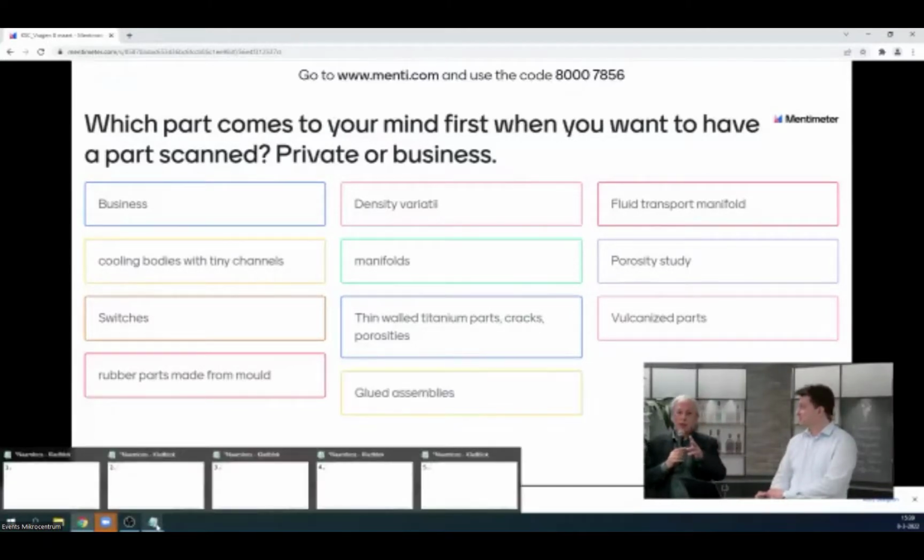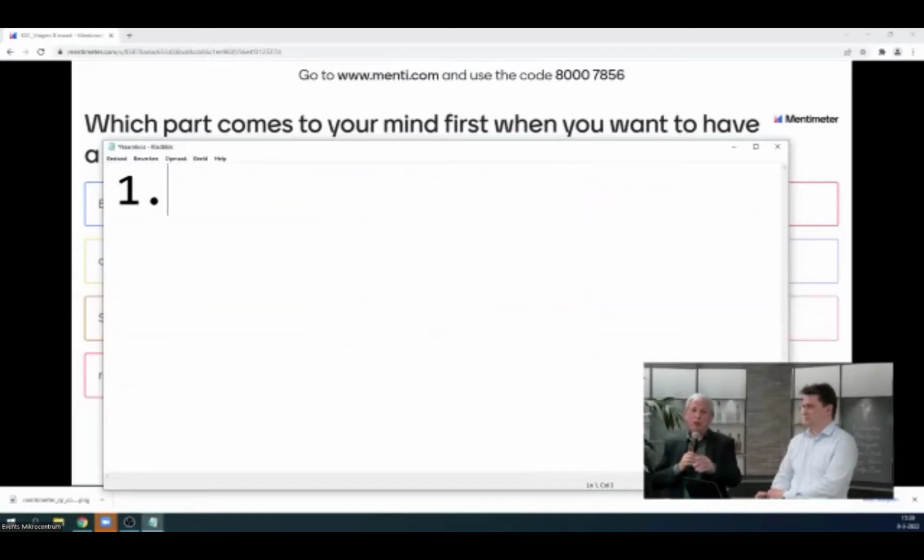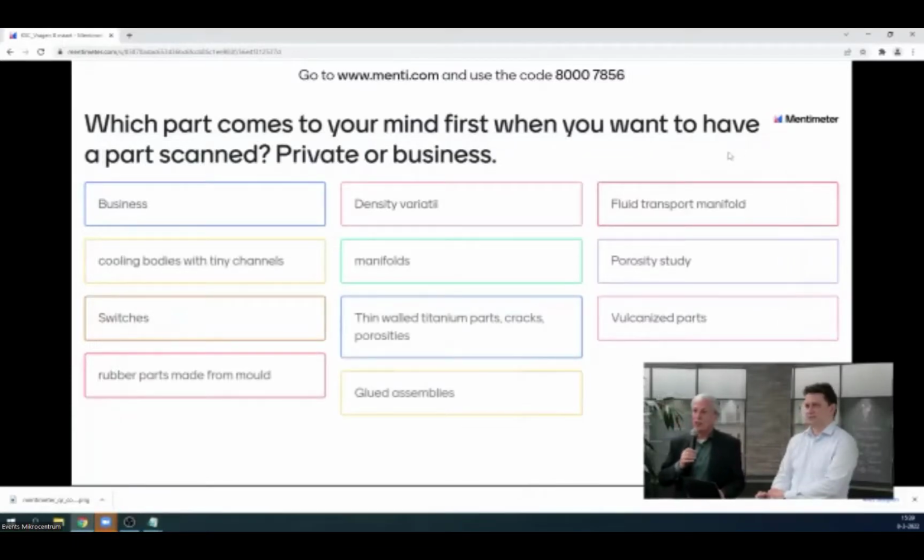But even later on, when you win the prize of the quiz online, you can have a part scanned from your private collection at home. So that's also possible. That's what we told up front. Okay, so there's a variety, Thomas, in what people answer, private or business, and what kind of business. Does it sound familiar to you? You recognize it in your daily practice? Yes, I do.